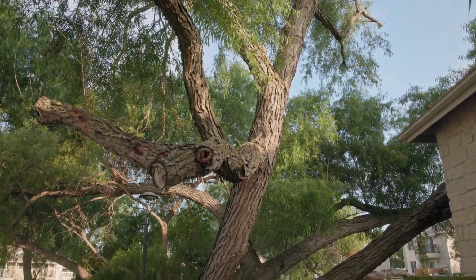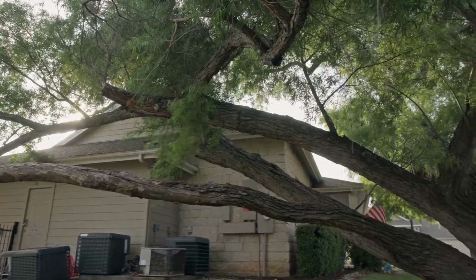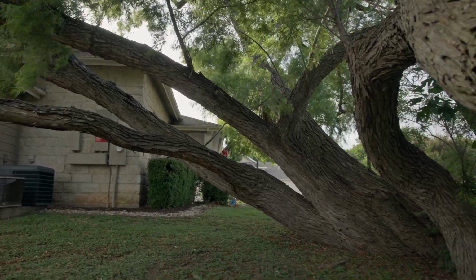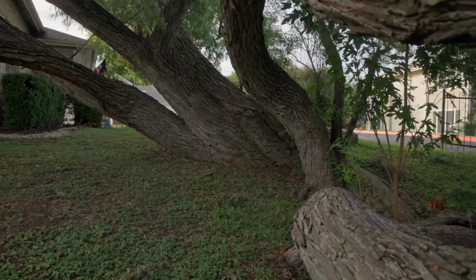It's got to have some functionality to it because people drive underneath it, people walk underneath it. We've got to make sure it stays safe, so that's what we're here to do today. You generally don't get to work on black willows, especially ones of this size. When you see a black willow, they're probably going to be anywhere from 1 foot to 15 feet tall.